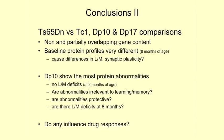So what do we conclude from this? These partial trisomies have partially overlapping, some of them, and some of them are completely non-overlapping. But their baseline protein profile aberrations at 8 months of age are really very different from each other. So we would expect then to see differences in learning and memory and synaptic plasticity. So the DP10 show the most protein abnormalities. These are the least studied, most ignored mouse model. They have no learning and memory deficits assayed at 2 months of age.